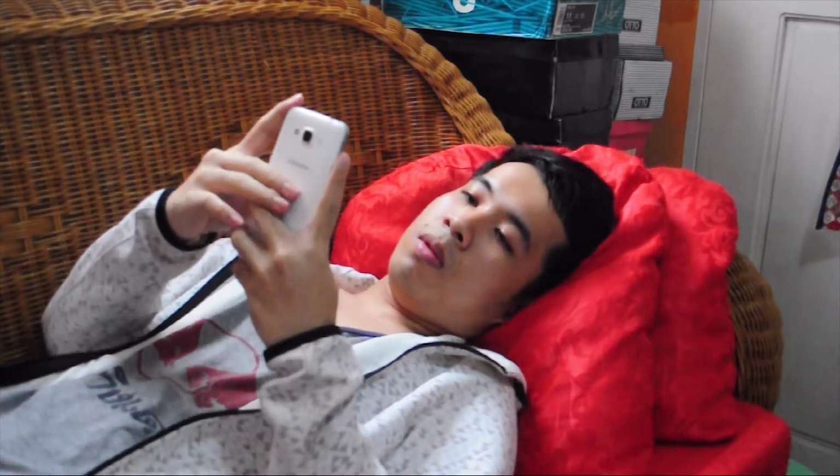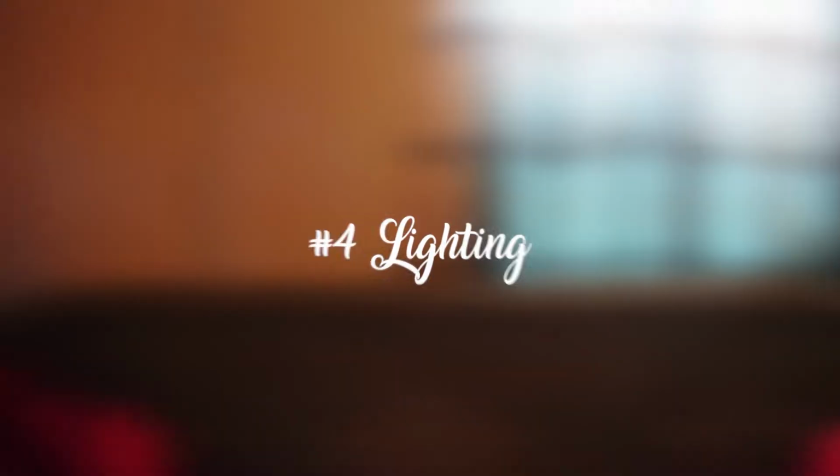Background. Background is one of the most important steps before taking a photograph. Make sure that there's nothing weird or anything that will make you zoom in on a picture and ask yourself, what the fuck is that?